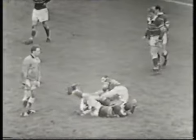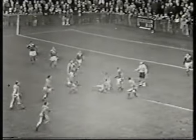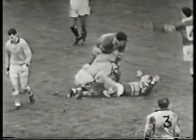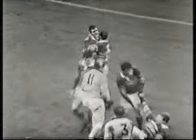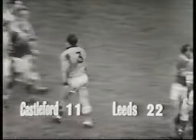We've gone 40 minutes, so we're in injury time, with Castleford doing their last moments of some sort of glory if they can. They've never won the Yorkshire Cup, but they've not been disgraced by any means today. And there goes the whistle for time with Leeds, the winners of the Yorkshire Cup. They've won it before. The last one is in 1958. So there it is, with both teams congratulating each other.